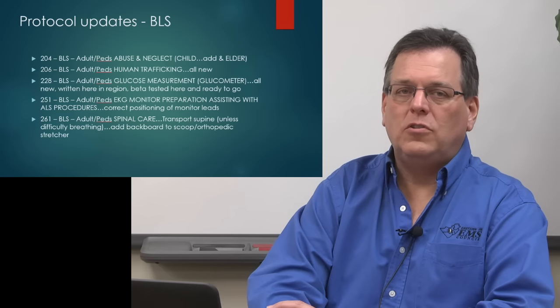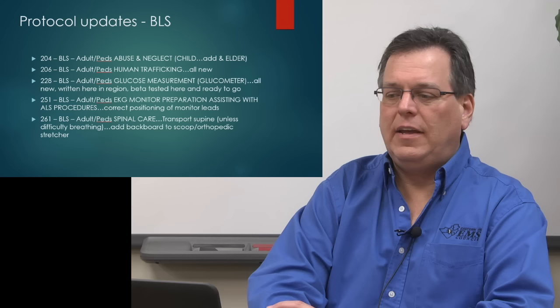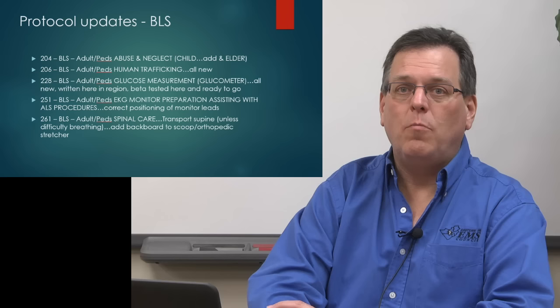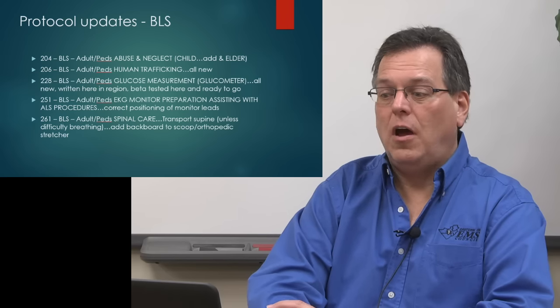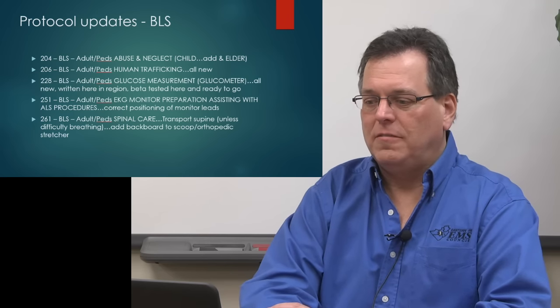In BLS Protocol 251, it's the Adult and Pediatric EKG Monitoring Preparation Assisting with ALS Providers. In other words, you as a BLS provider putting the EKG leads on the patient. We currently now have a picture that shows the appropriate positioning of the EKG leads.